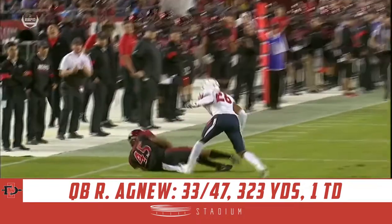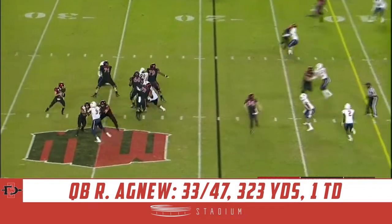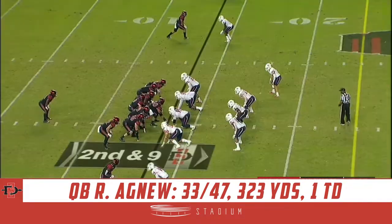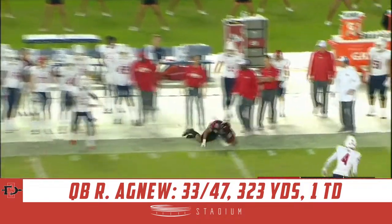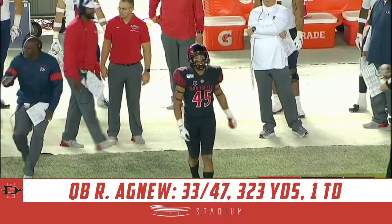Ryan Agnew just sees the man, and it's run between the tackles. Throwing it here on second down, actually going to run it with their quarterback. Agnew dives forward, did not slide. Second and nine for San Diego State under center, Ryan Agnew. Down the left sideline, and that one is caught. And guess who? Jesse Matthews makes another terrific catch.